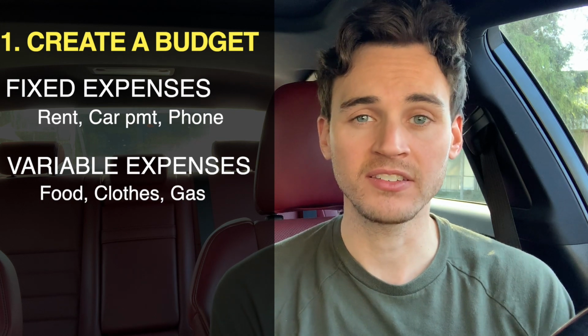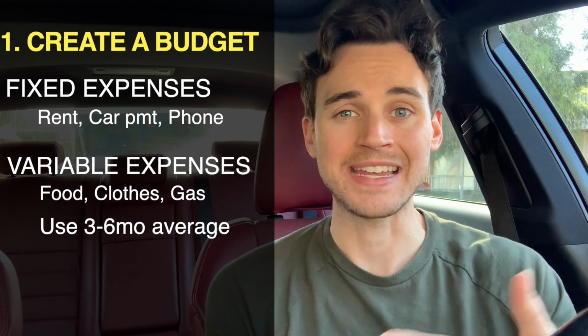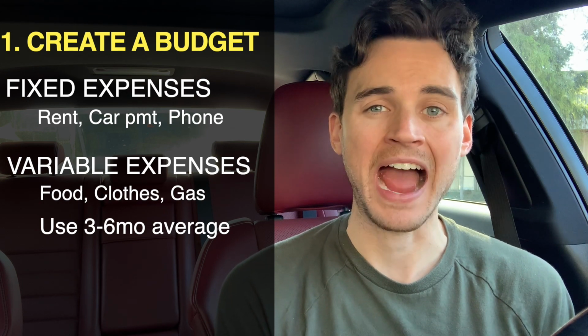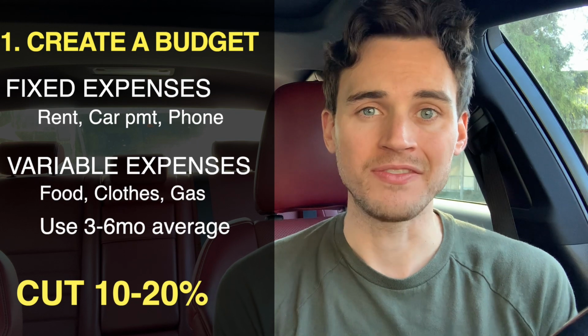My advice to this, go ahead and go through the last 3 to 6 months of your bank statements and get the average of that to figure out about how much you spend every single month. Once you have these expenses, I would highly suggest figuring out how you can cut between 10 to at least 20% of your budget in these areas.